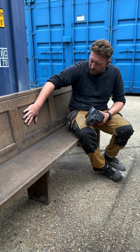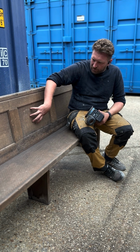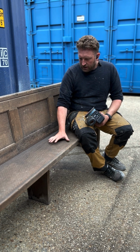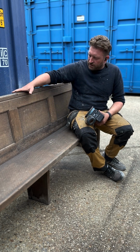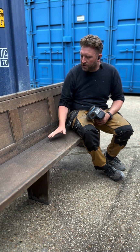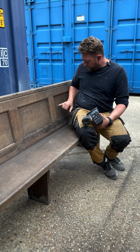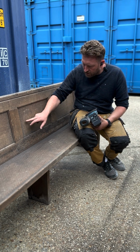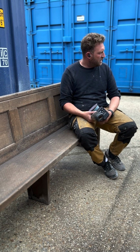I'm wondering whether to paint the panels and the two sides, and then sand the rest of it. There will be some marks of use, but I think that'll be okay. That way, with the panels, I can fill in these scratch marks, and the other one's not so bad.